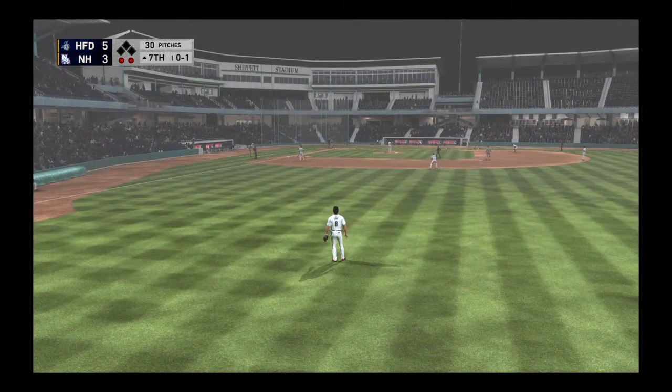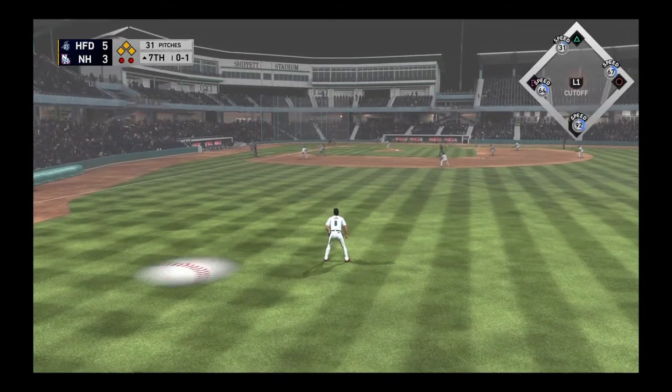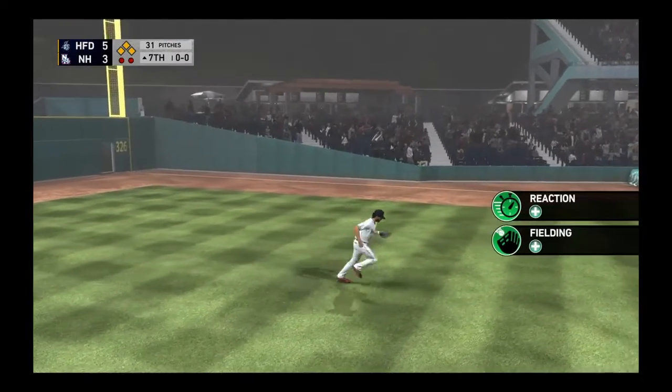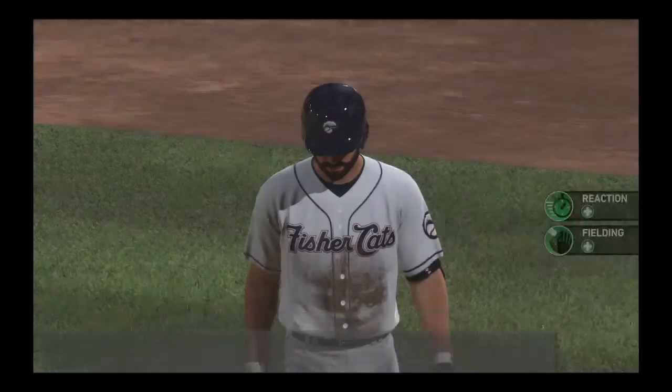Into the box, Chad Bennett. He'll look to bounce back after striking out his last time up. In the air out to right. Dunn has a play, and they'll avoid the big inning as he makes the catch. So just the 1-run scores here in the frame.